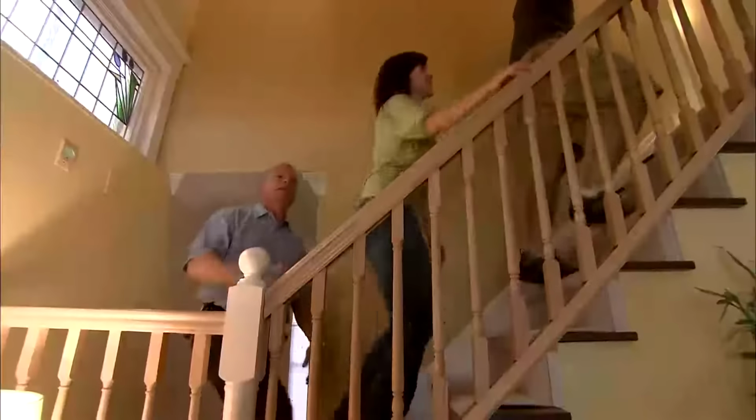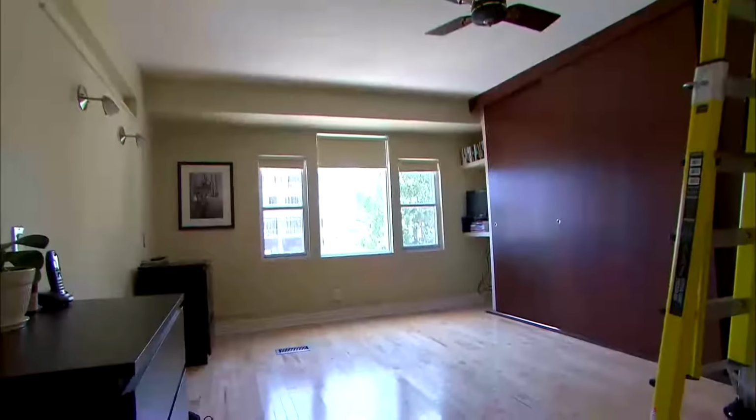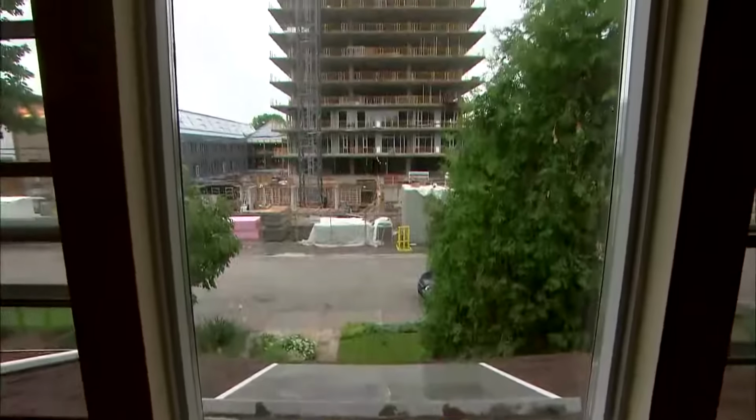Got pot lights galore in this house. Yeah, it's nice. I like it. So this is the master bedroom. Where's your bed? We've actually moved the bed to the back of the house just because of the construction across the street. It's so noisy.